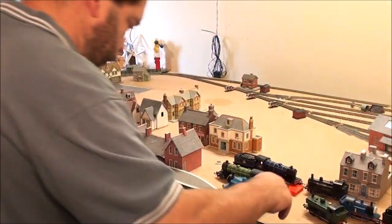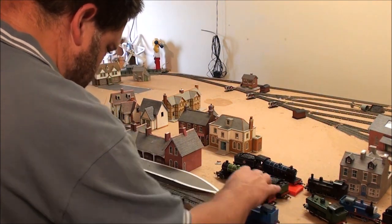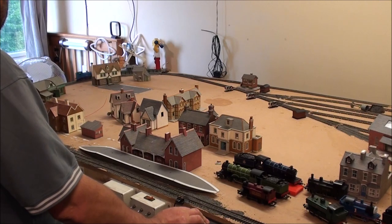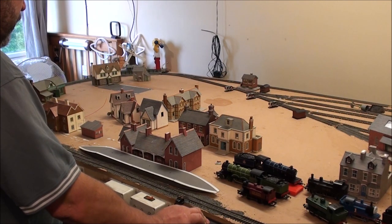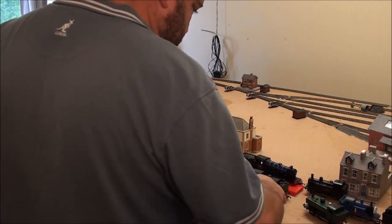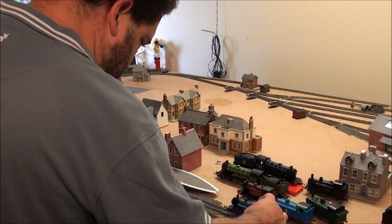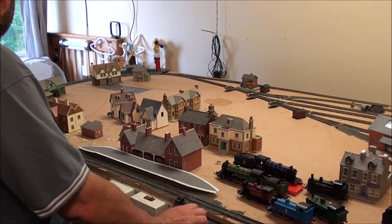I think we should give Thomas a run. I haven't got Annie and Clarabel out of the box though, so I can't put them on. A little bit jerky, it might require a bit of cleaning. Or I might just have to clean that track. Let's try the 0401, the first one that I got. Well, yeah, I knew he'd take off.